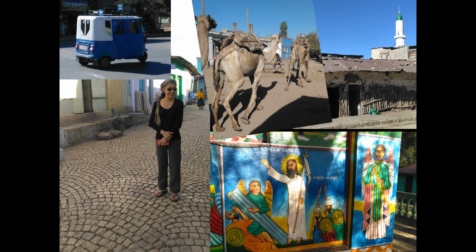Surprising to see tuk-tuks in the town. They were used as taxis, and cobbled streets surprised us, and a mixture of mosques and churches. And interesting on the churches, it was quite a new church, but it was painted with these very vivid images, which you can see in the bottom right corner. And I was particularly interested in the resurrection of Christ, and seeing the angel removing the stone from the grave. And look at that stone; it's a long, thin stone. It's like a stele, and we'll see where that concept comes from in a moment.